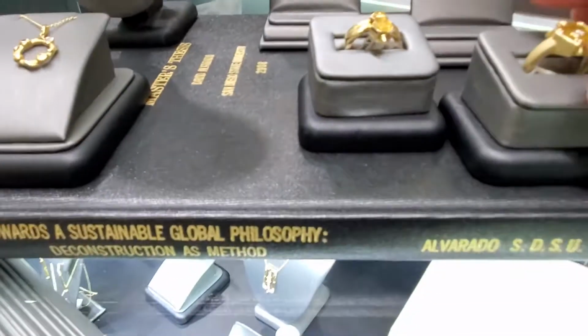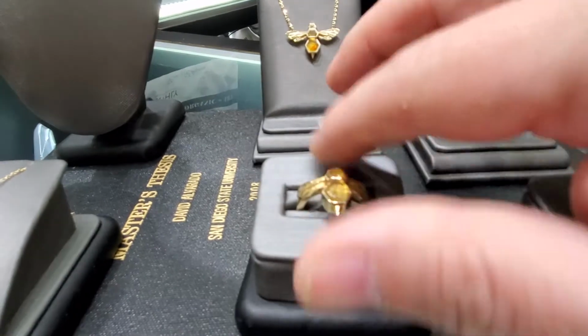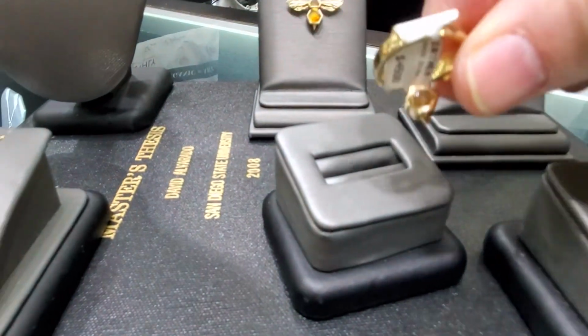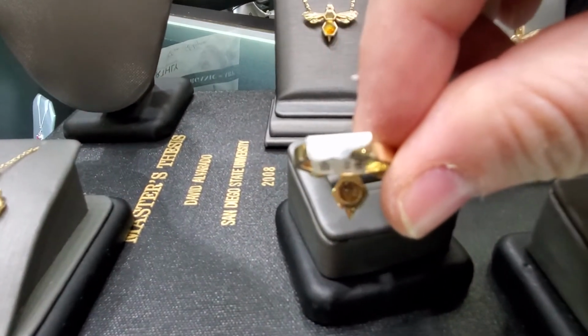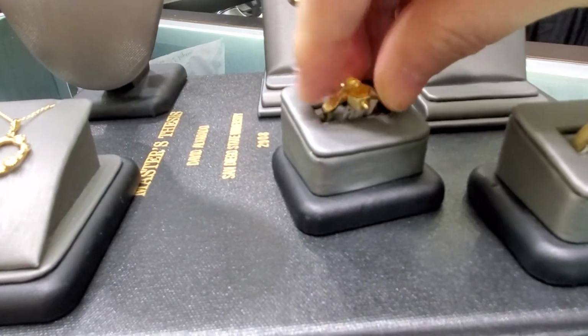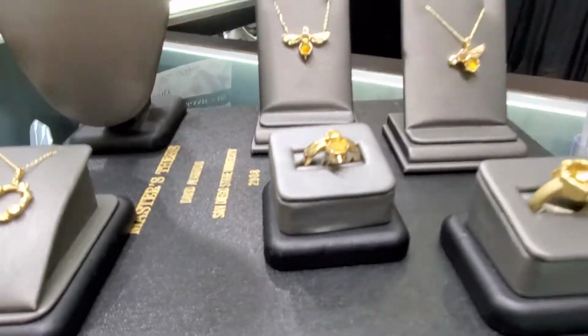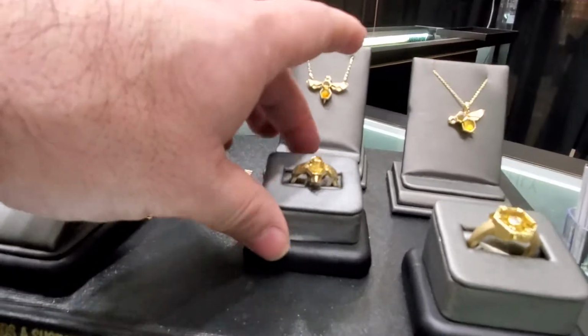And also the ring has the honey in the back as well. I wish I could zoom in better, but there it is. And it's more for symbolic reasons. It's a little dash of honey and a little piece of pollen. I might put some propolis in there as well as I continue.